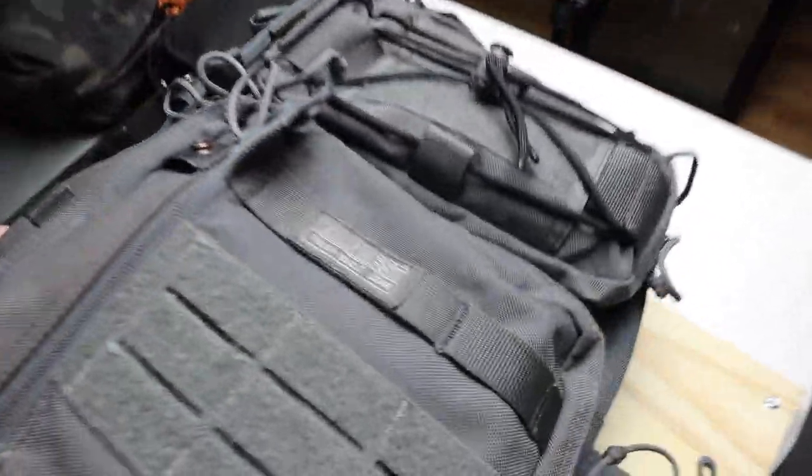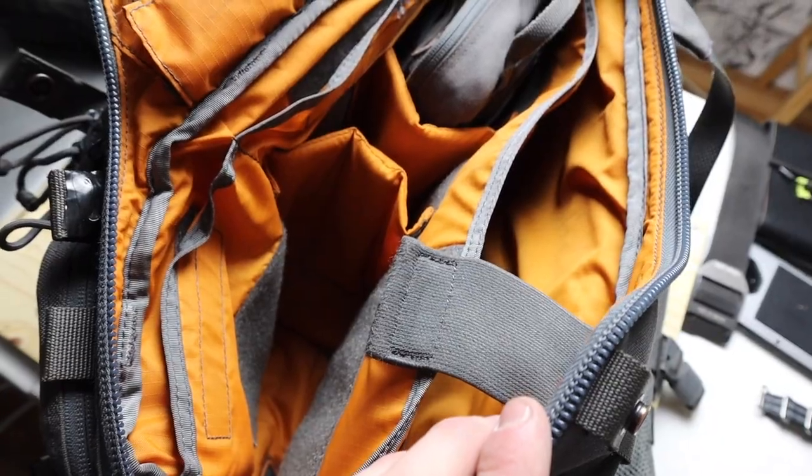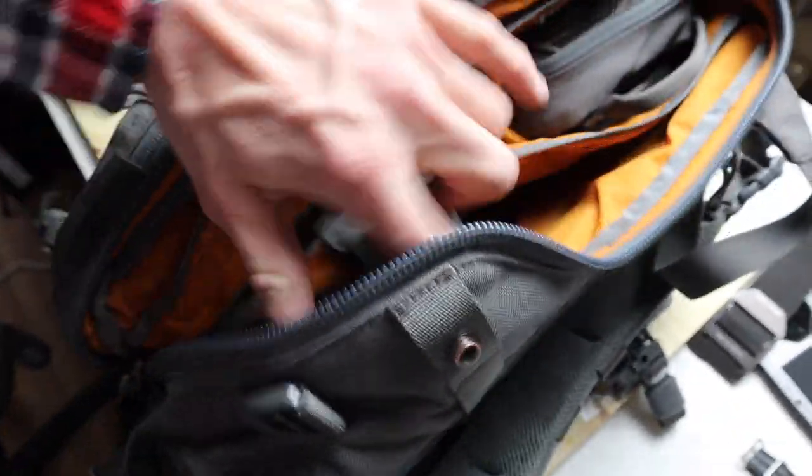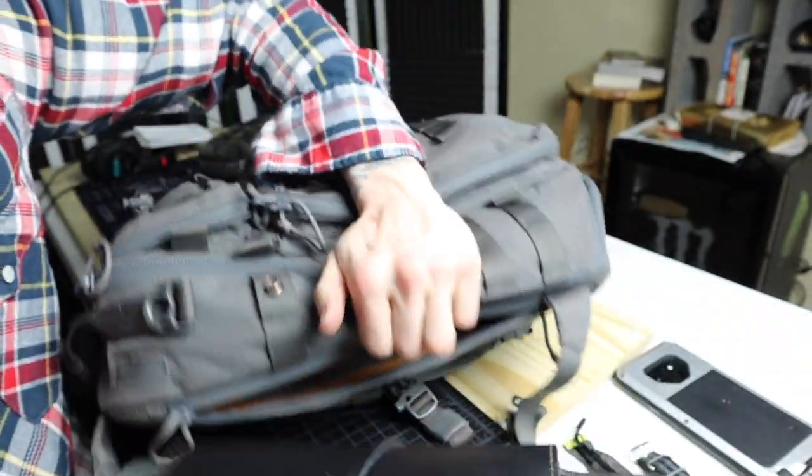So my EDC bag, my VanQuest Trident 20. I love this bag so much. It's just been so great for me. But I'm outgrowing it, not in the sense of the gear, it's just this pocket here, which holds your laptop. It's giving me a little bit of trouble because I have a 15-inch MacBook Pro.